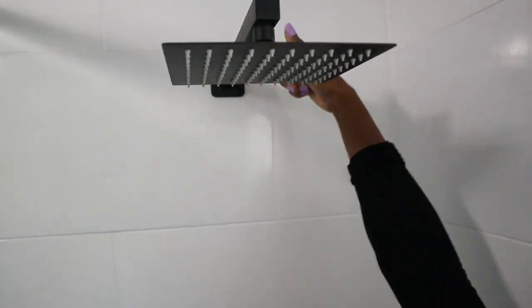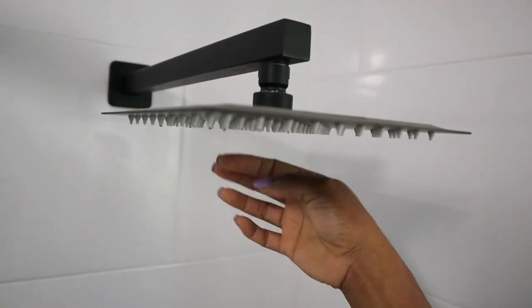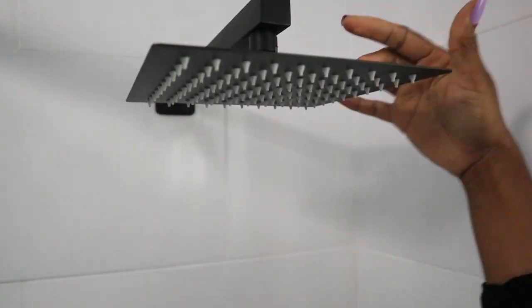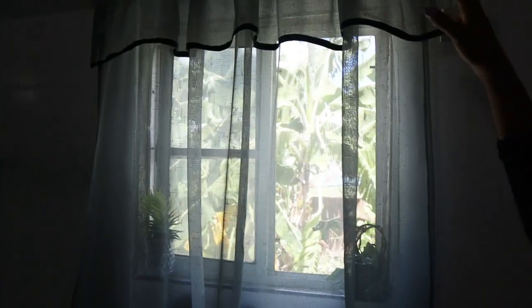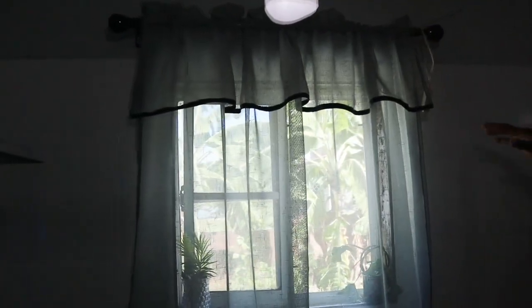Also, I bought the shower head from Amazon. I bought an extension arm along with the rain shower head. This is very nice and elegant. When you step through the door, looking straight ahead, this is the first thing you'll see through the shower. So I wanted something that looks real nice and elegant, as a little statement piece.